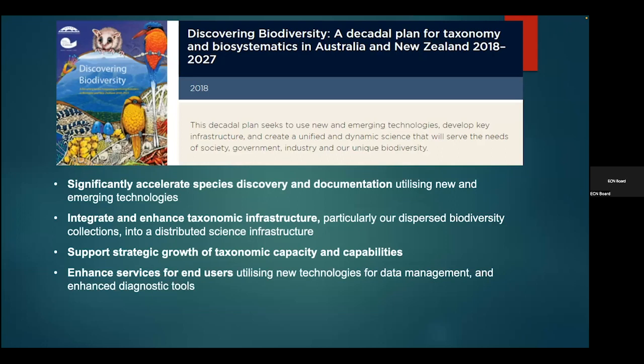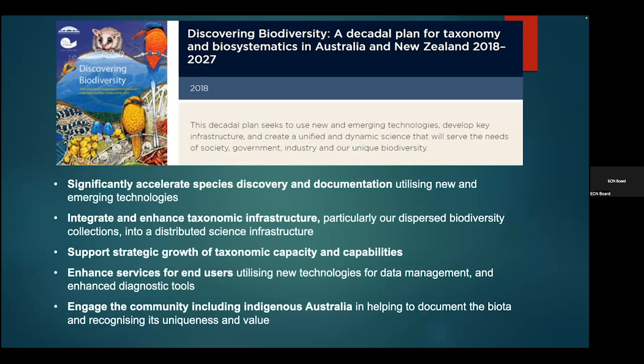for end users, utilizing new technologies for both data management and also enhanced diagnostic tools, and importantly, to engage the community, including Indigenous Australia, in helping to document the biota and recognise its uniqueness and its value.